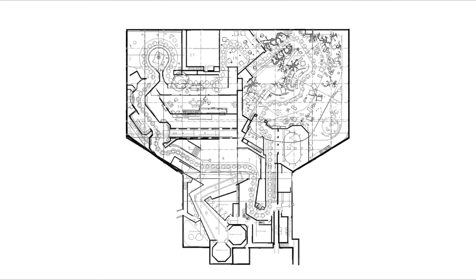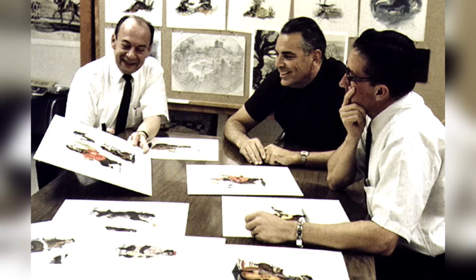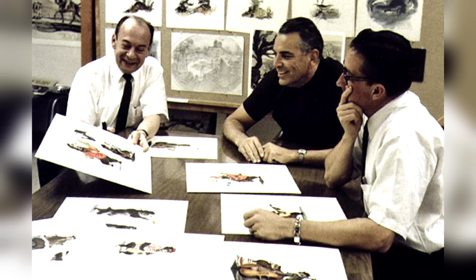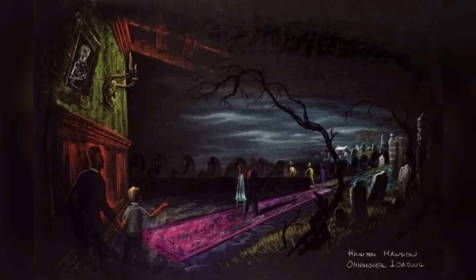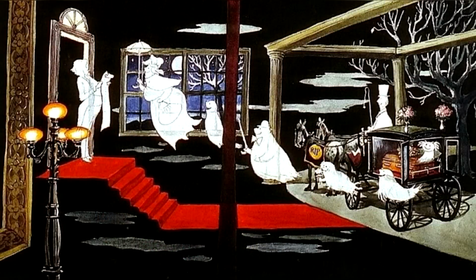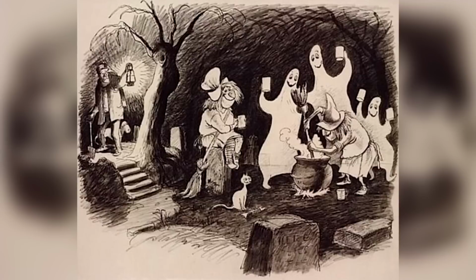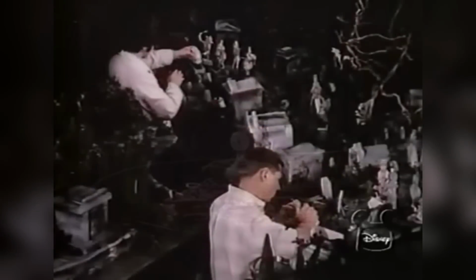And now with a better idea of the actual layout, X organized whose ideas would go where, famously combining both Mark Davis and Claude Coates' concepts together, with the first half of the ride, starting with the load area, being the foreboding, eerie experience that Coates wanted, and the latter part, with the ballroom and graveyard, being the more comedic version that Davis wanted. From there, all the best pieces of everybody's concept art were compiled, and used as the basis for a model version of the mansion, where the attraction really started to take its final shape, allowing everyone to get a better idea of what the ride scenes would look like.